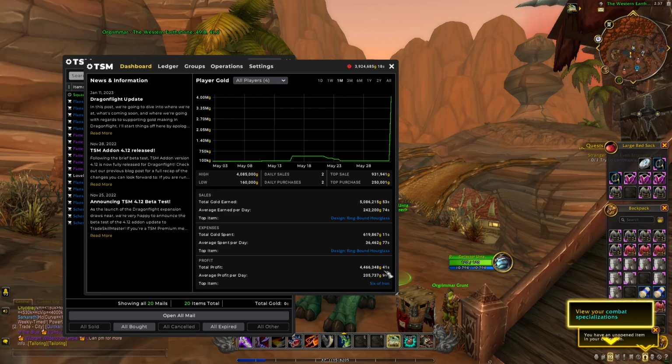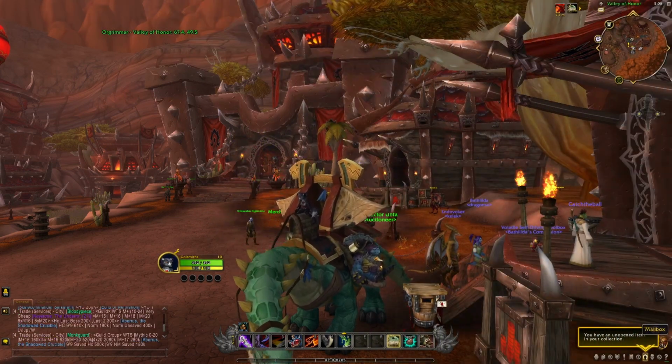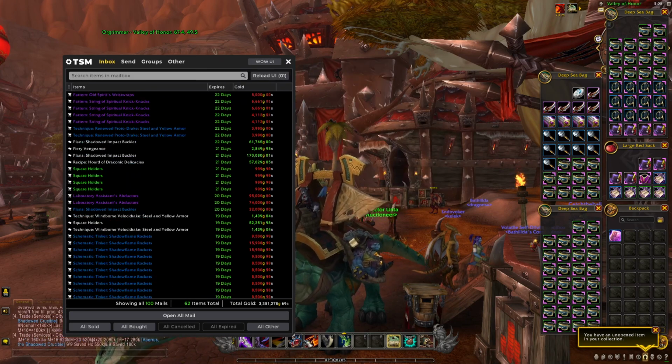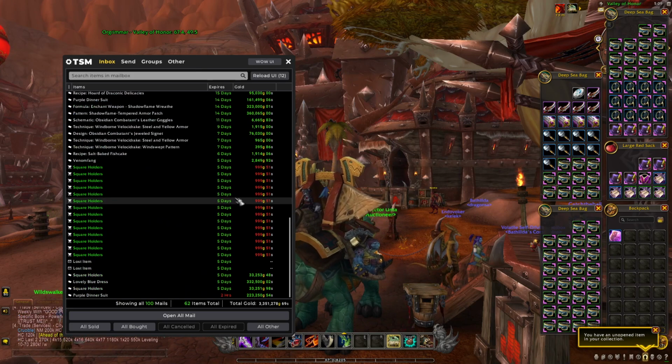And I will just remove the 300,000 gold that I spent in order to get the first plan that then I sold on this realm, and that is not counted here because it was from another realm. So I'll just remove that, and it's still 4.1 million in profits. Then after that, we have Taran Mill, one of the highest populated realms on the European region. So as you can see, I have 3.3 million in sales, and I have some really interesting items.